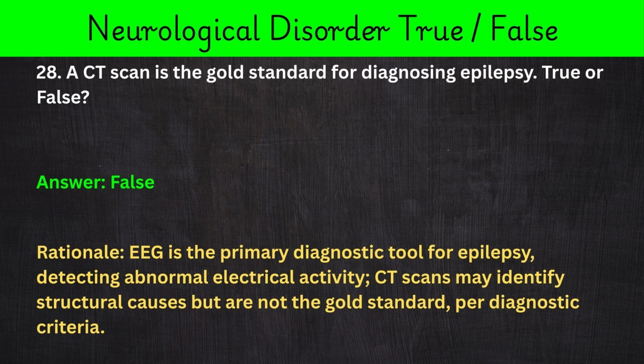28. A CT scan is the gold standard for diagnosing epilepsy. True or false? Answer: false. Rationale: EEG is the primary diagnostic tool for epilepsy, detecting abnormal electrical activity. CT scans may identify structural causes, but are not the gold standard, per diagnostic criteria.